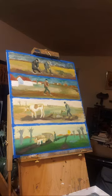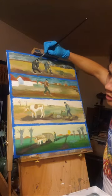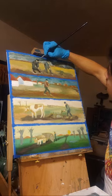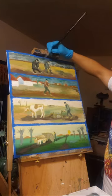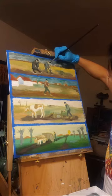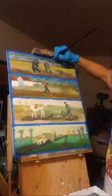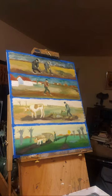Okay, it's looking all right. This lady's hat needs to come a bit forward. It's got a good shape over here, but needs some more forward shape. And then this guy's hat needs some improving. It needs a brim. That's some really interesting hats back then.